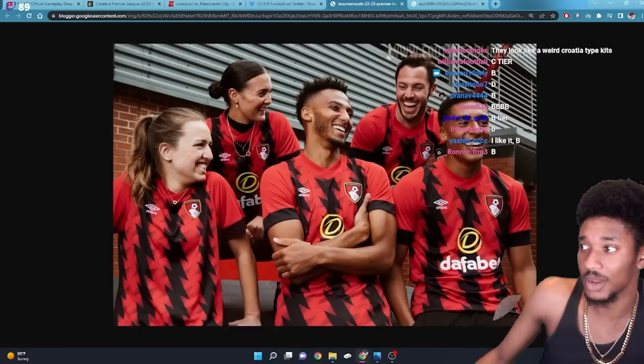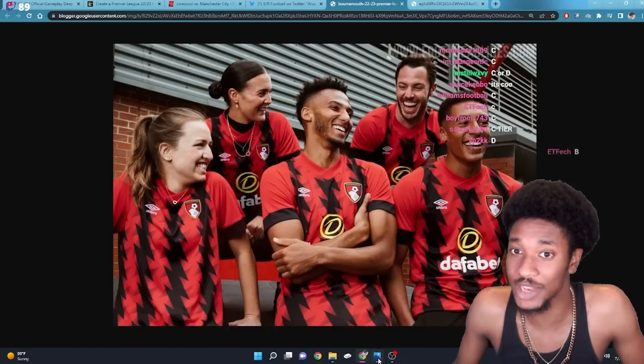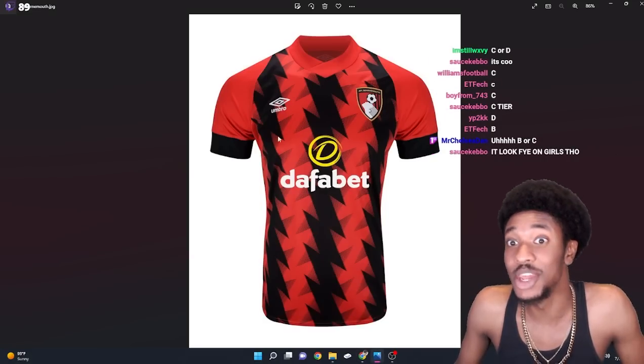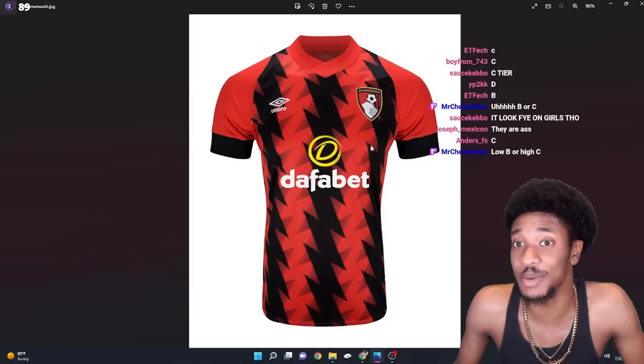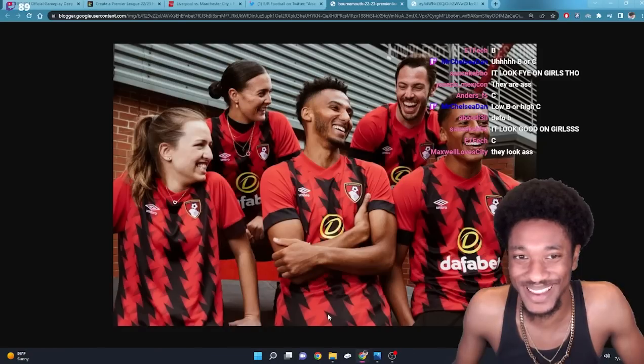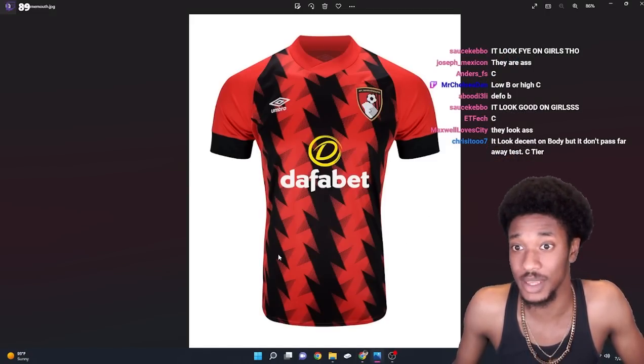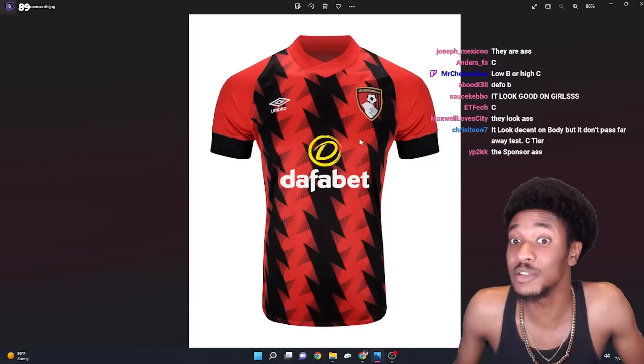Y'all say it's B tier, black lightning bolt designs, black and red, and then the yellow adds a nice little accent on it. The concept looks better than on body. The concept is like B tier. It looks fire on the girls. It looks good on the females. I don't know. I'm going to just base it off the concept of what I see. I say this is B tier.